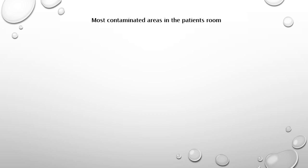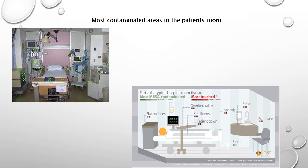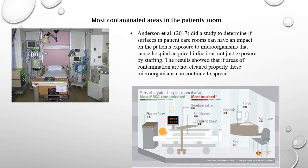The most contaminated areas in the patient's rooms are the bed, the side table, patient's belongings, flat surfaces, the furniture, all areas that we think might be clean may not actually be cleaned. So Anderson did a study to determine if surfaces found in patients' rooms actually have an impact on microorganisms and the spread of hospital-acquired infections. The result did show that patients in contaminated rooms that were not properly cleaned can actually result in the spread of an infection.